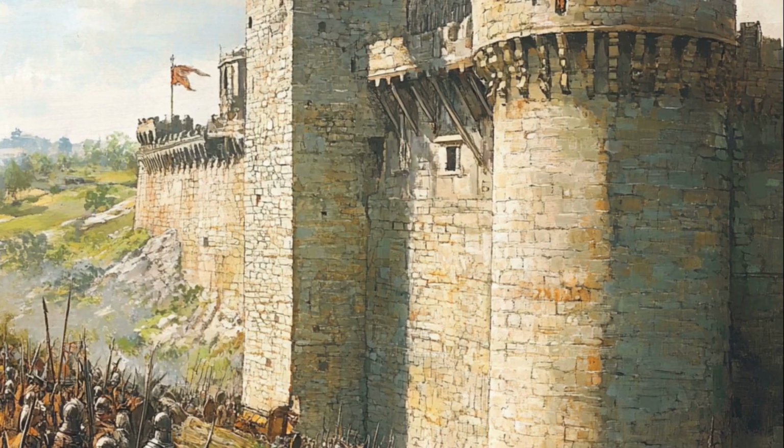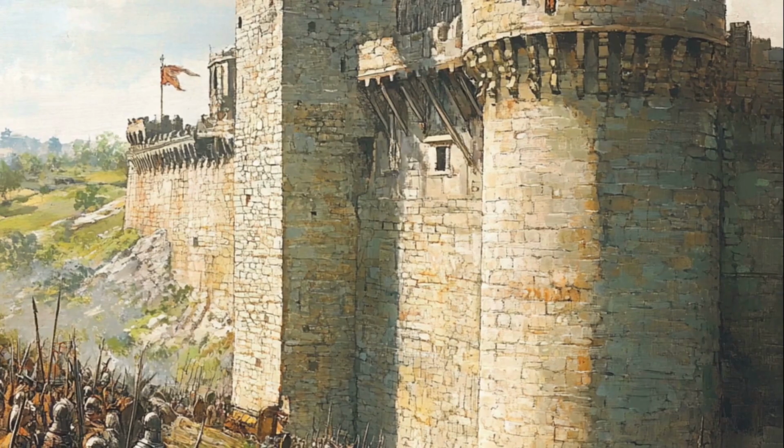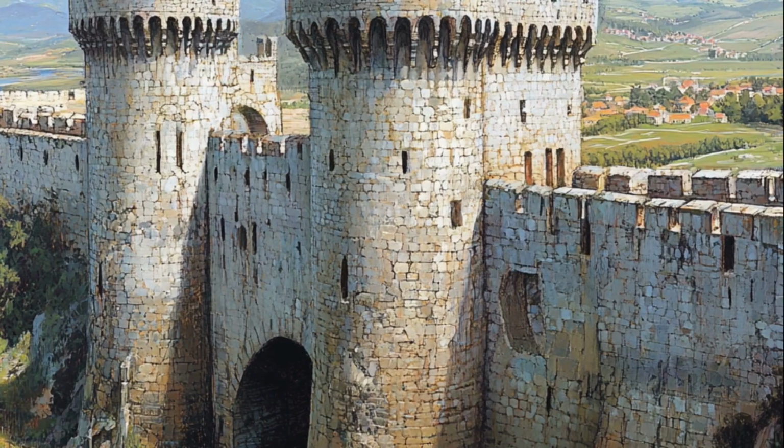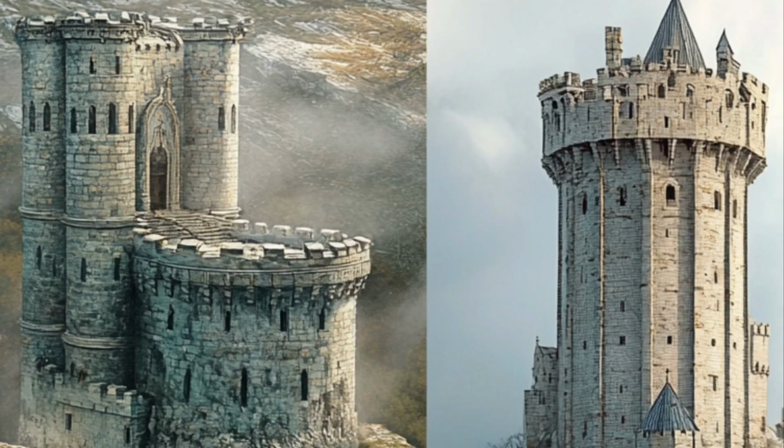Even the height of the towers was strategic. Ever notice how some castles have uneven tower heights? That's not poor planning, it's deliberate. Lower towers forced attackers to climb up, only to realize the taller ones behind them could rain death the whole way. The first tower was bait, the second tower was checkmate.